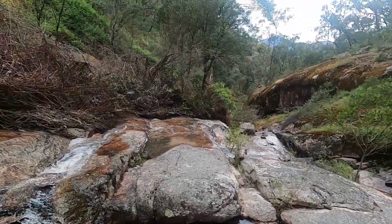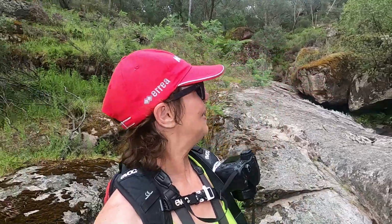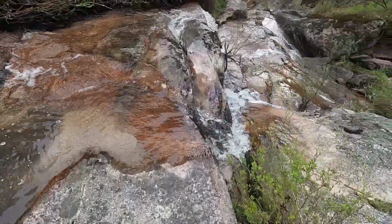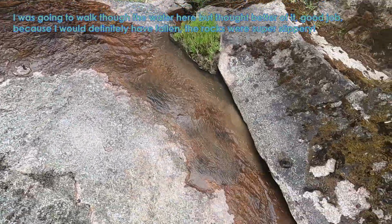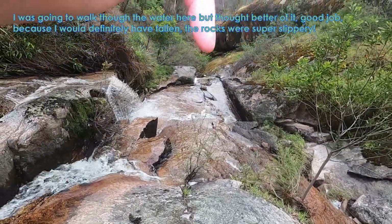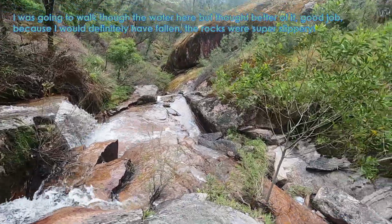I'm just keeping my eyes peeled because if there's a storm somewhere up the mountain, this could suddenly become a torrent, so I need to be careful. So it disappears off down there quite a way. I can't really see down there.